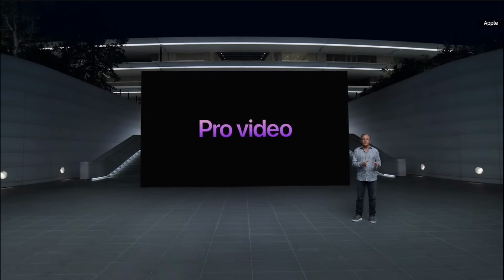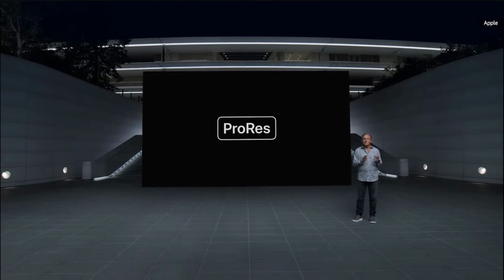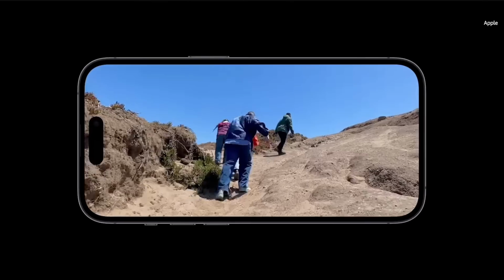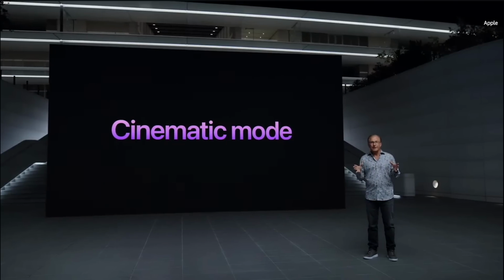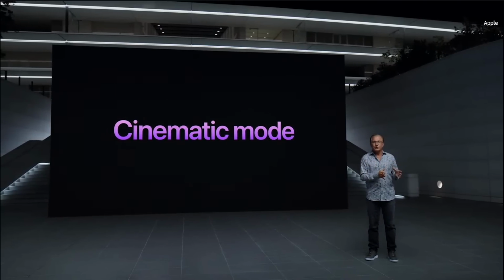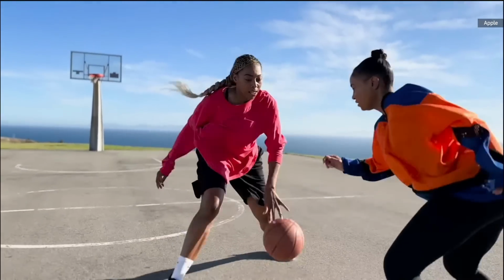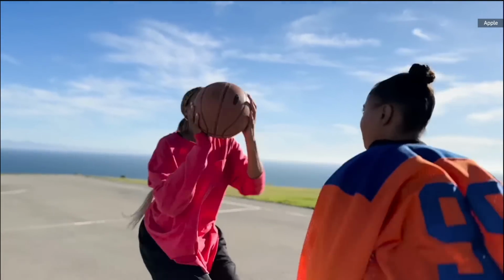iPhone is the only smartphone to shoot in ProRes, and the only device in the world with an end-to-end workflow in Dolby Vision HDR. And cinematic mode gets a great update, now supporting up to 4K resolution and 30 frames per second for even more detail. Pro filmmakers can also choose to record in 4K at 24 frames per second, the cinematic standard.